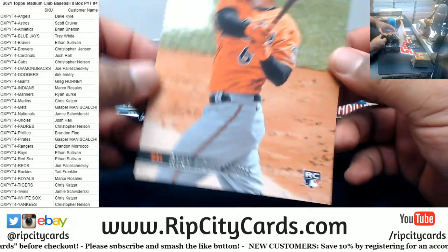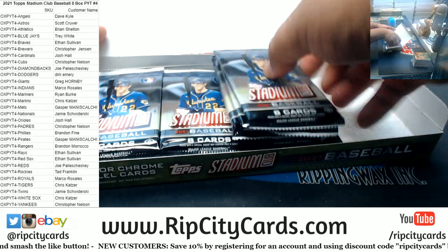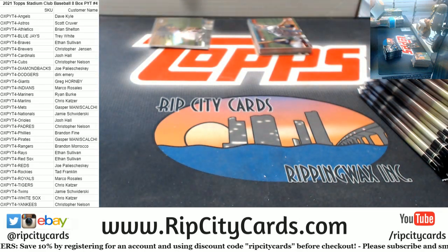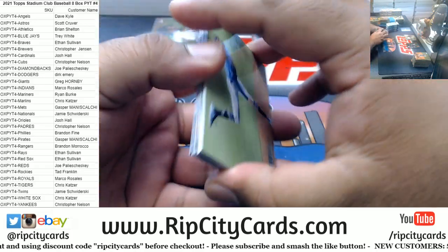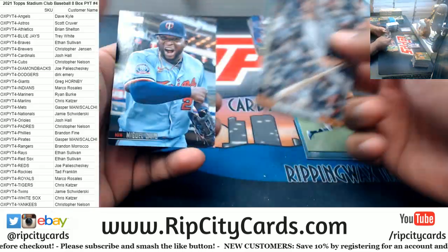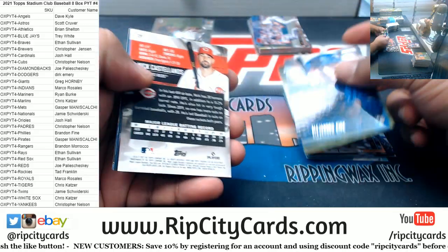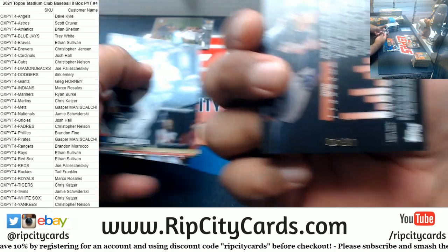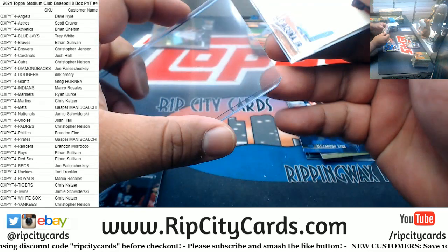We got a Ryan Mountcastle topper, Orioles. Nice. Cal Ripken Jr., Orioles. A reprint Maddux, Braves. A black Acuna VR /99. That's pretty sweet. Parallels are pretty tough to come by in Stadium Club.